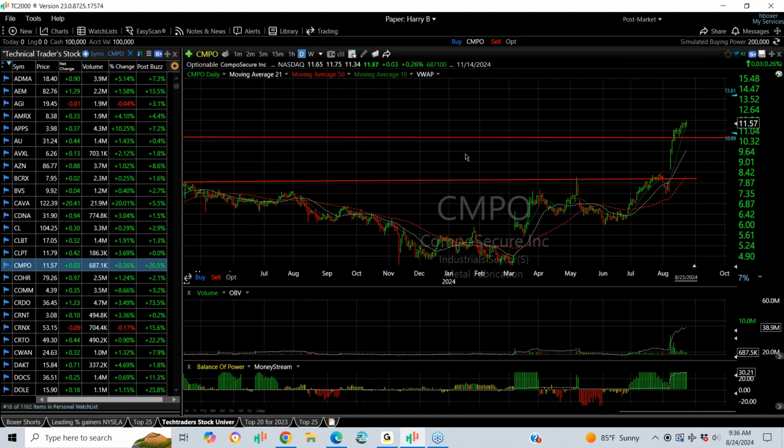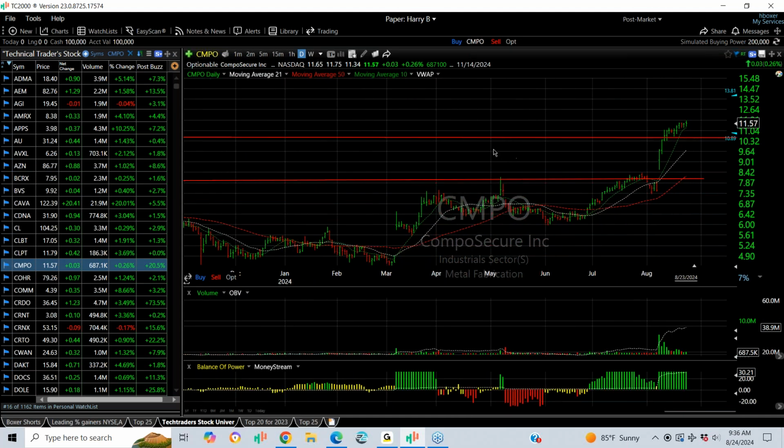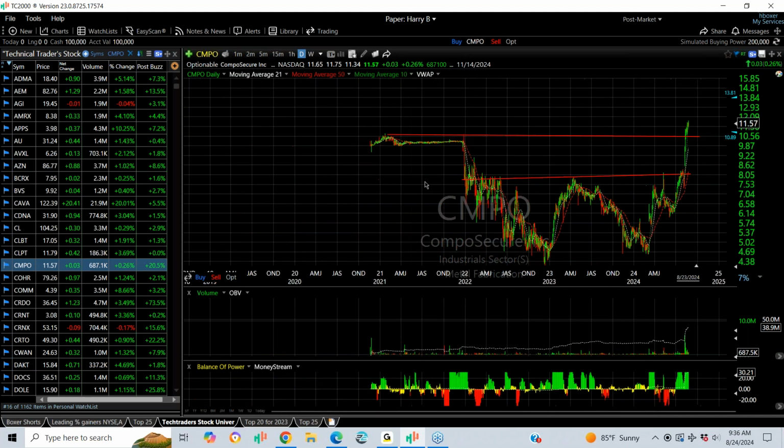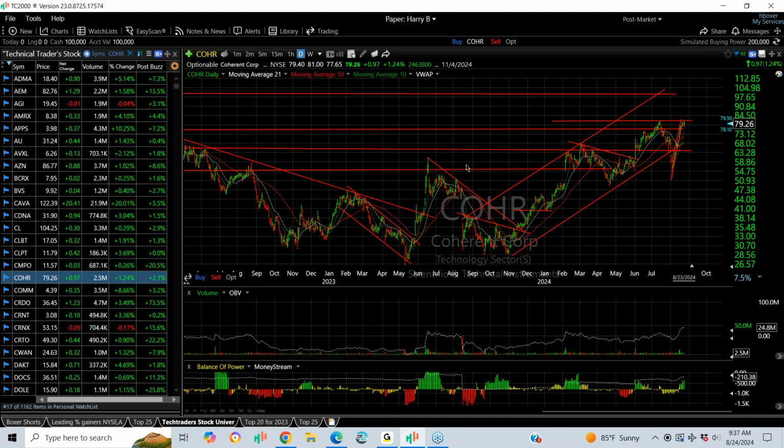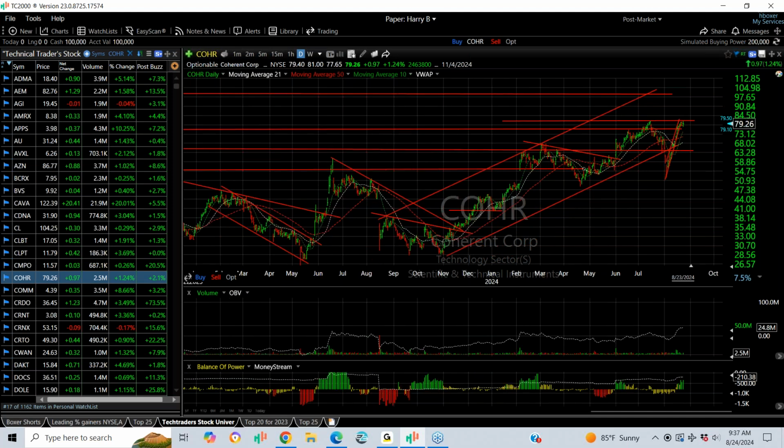CMPO breaks out of a base and goes vertical, now in a rising flag. Very strong chart. Major breakaway gap there with volume. New all-time highs. It might be extended, as this looks like an angle of ascent right there. And so does this. So if that's the case, we may see a period of digestion, but ultimately it'll be 14.